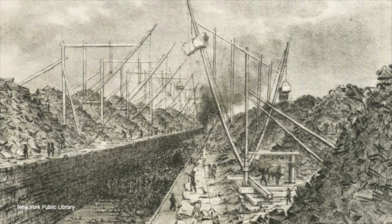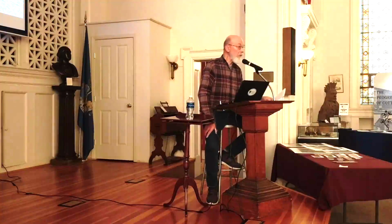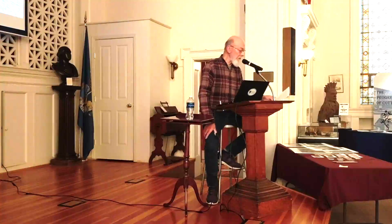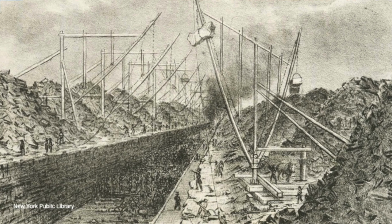You may be familiar with this picture. It's one of the most commonly reproduced pictures of the early Erie Canal. It's called Process of Excavation, Lockport, and it shows the digging of the deep cut through the mountain ridge. It was drawn by a young artist named George Catlin, who later became very famous for his paintings of North American Indians. It may be the only contemporary image that we have that shows the construction of the original Erie Canal. It's very dramatic. The large horsepower cranes and huge rock piles dominate the scene. If you look closely, you can see crowds of men working at the bottom of the cut.